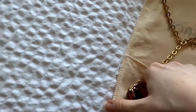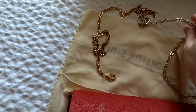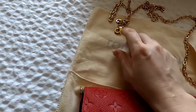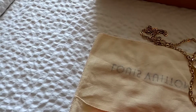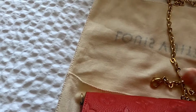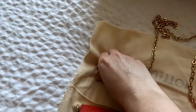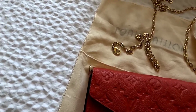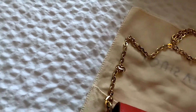So the one thing I like as well is that this chain is detachable. You can just take it away and use it for anything else, and I do really want to use it for my toiletry pouch 26 that I converted to a bag, and this would be just perfect. I mean, a small one, not too big or anything, because the one I had from Amazon is super heavy, and this one is really nice, and I like that I can use it both ways.